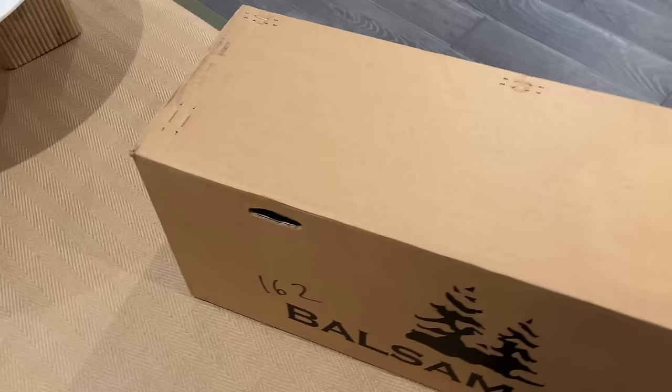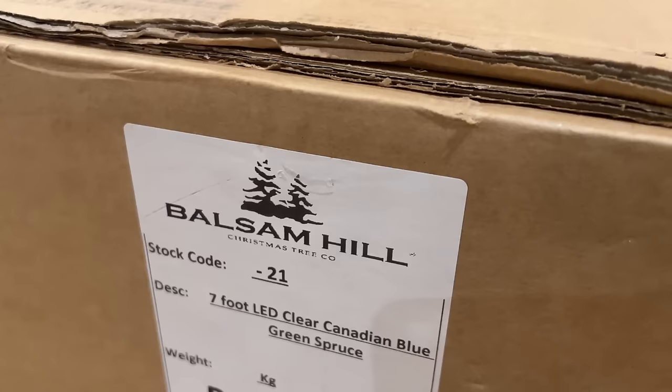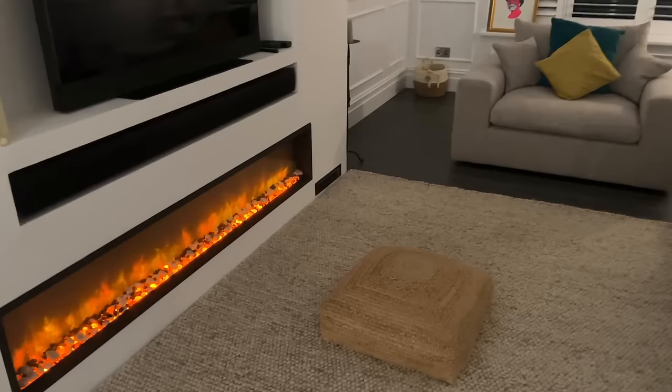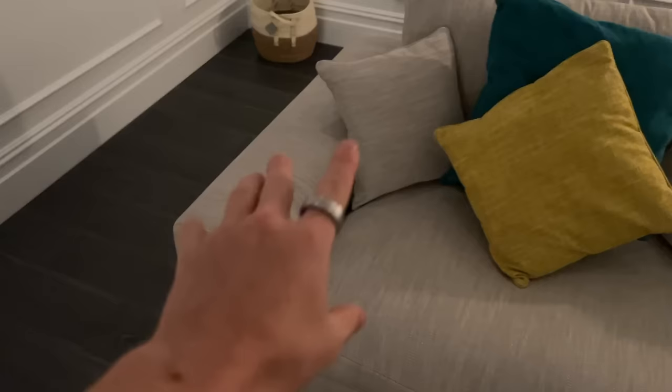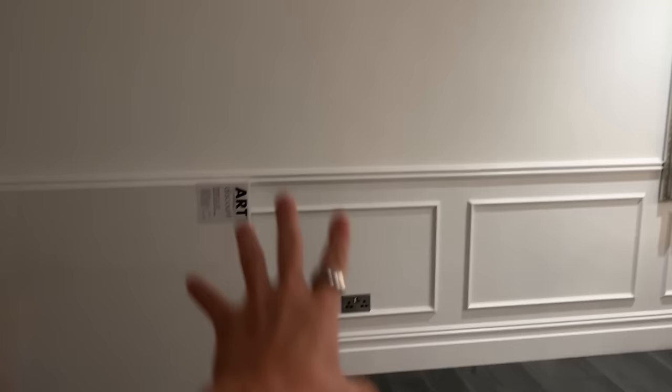Christmas tree you went for, this, a 7-foot Canadian blue-green spruce. I'm thinking 7 foot should be absolutely fine. It's gonna fit nicely. But where I'm thinking of putting it, we've got options. Either this corner, or what I think would be better, putting it here between the dining room and the living room. And there's a plug socket there. So I think there in the middle with the presents all around here might look nice.